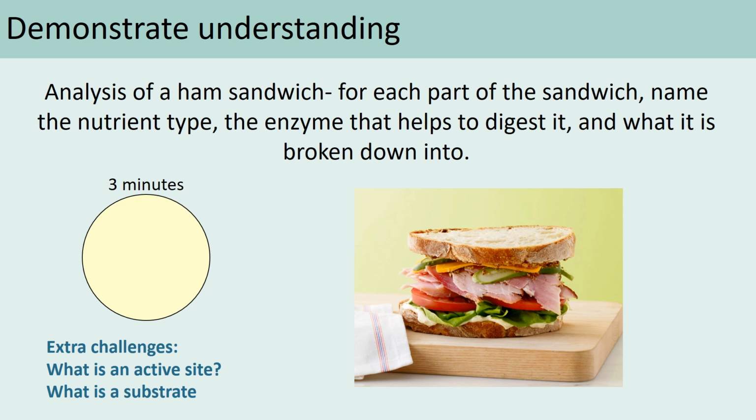The cheese has got a lot of fat in it, and that fat will be digested by lipases, with the help of bile, into fatty acids. Soluble fatty acids we can use. The ham is going to contain a lot of protein. Protein is broken down by the enzymes proteases into amino acids. Obviously, within the rest of the sandwich, you've got a lot of water, and you've also got some other vitamins and minerals, but they're the 3 main constituents.